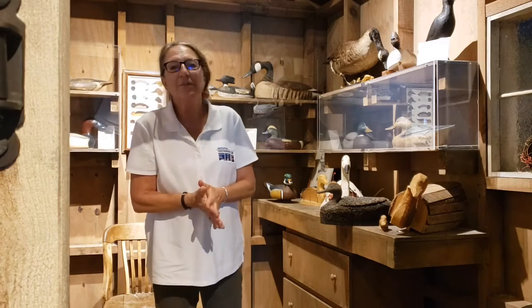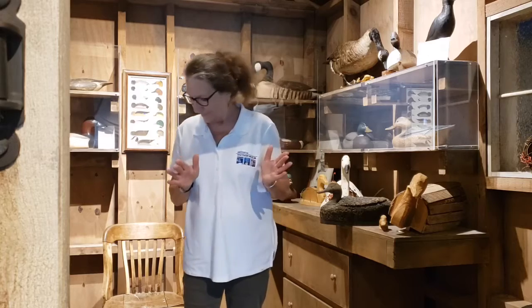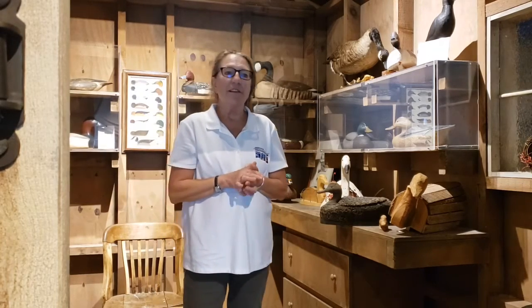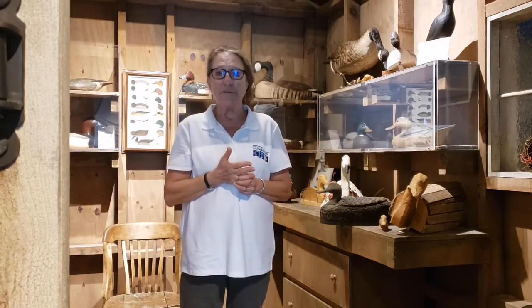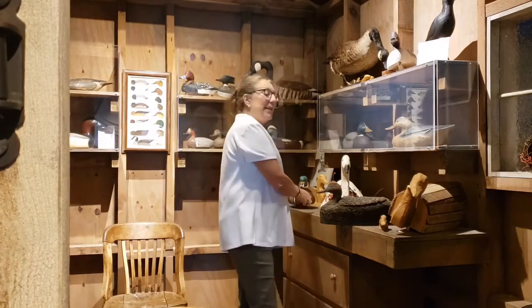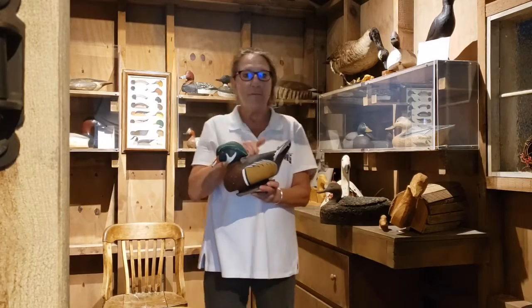Because of the demand for decoys from the numerous hunt clubs and the continued popularity of sports hunting on Delmarva, the art of decoy carving thrived here. For generations, Chesapeake carvers carved decoys that now are considered works of art. Waterfowl hunters today still use decoys, but these decoys are manufactured in a factory and they're made out of plastic.